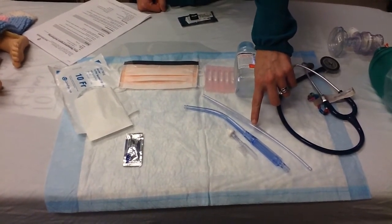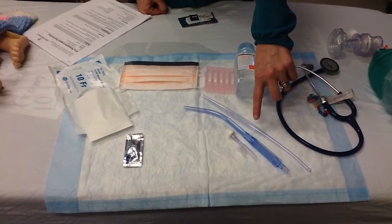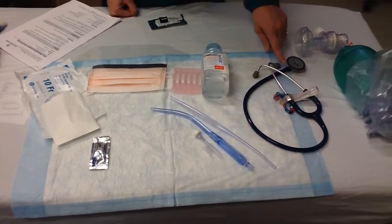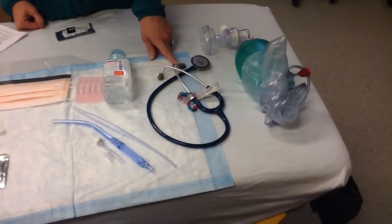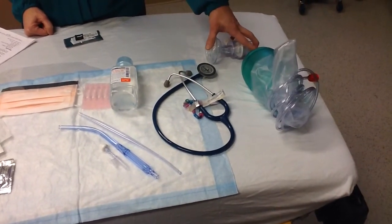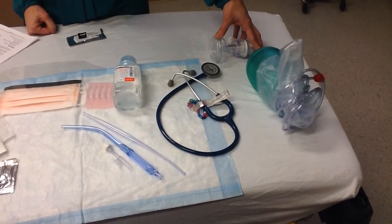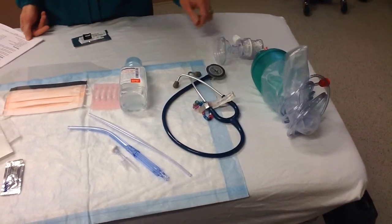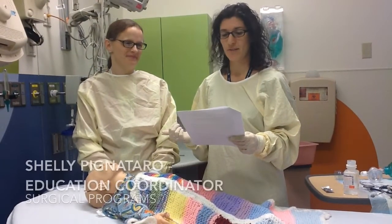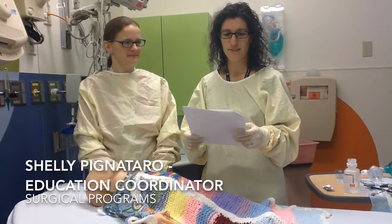A Yankauer suction is an optional thing to have, especially after doing nasopharyngeal suctioning for the oral secretions, and there are a variety of types. And finally, necessary to have at the bedside is a stethoscope. Optional things to have at the bedside are an AMBU with oxygen, an O2 sat monitor, and a cardiac monitor. So Shelley's never done this procedure before, so we're going to go through it so that she knows how to do the procedure.